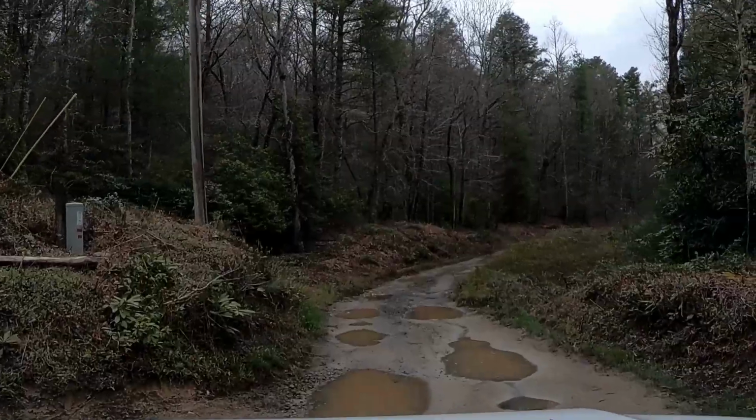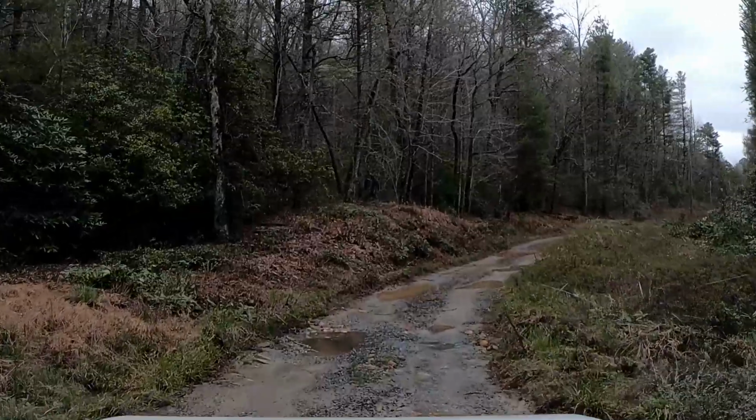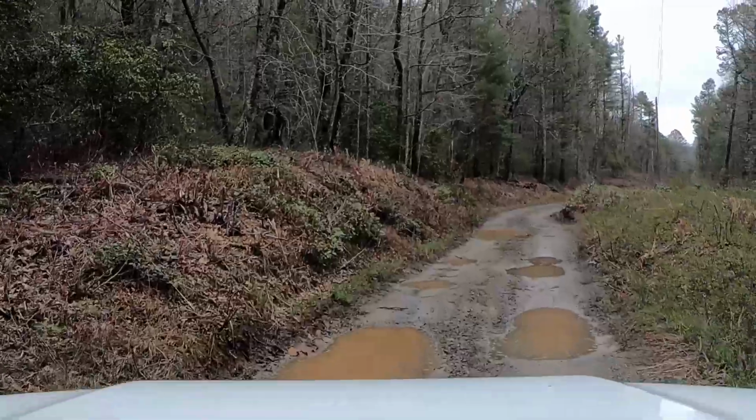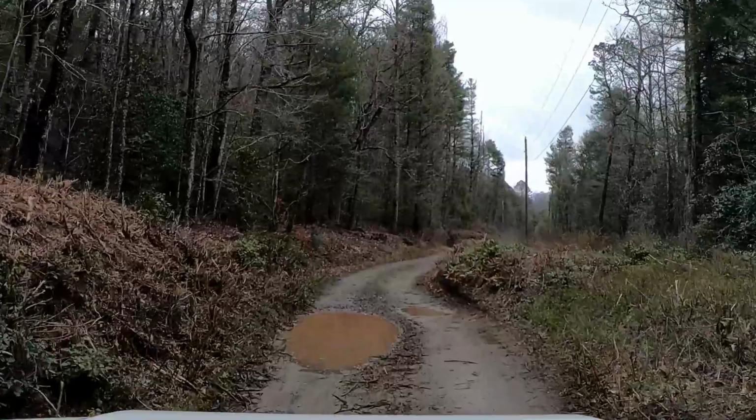Again, crossing the Dix Creek is not difficult, but I wouldn't suggest you take your family minivan through it. But it wasn't hard at all. If you have any kind of ground clearance whatsoever, you shouldn't have any issue with water, even after rains like now. But again, it wasn't difficult at all.